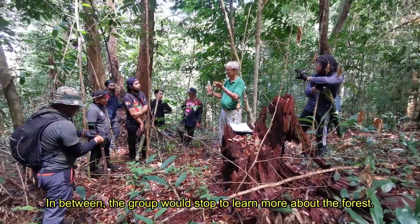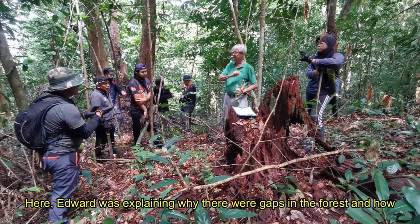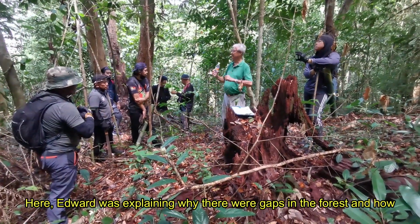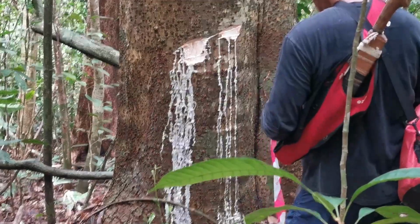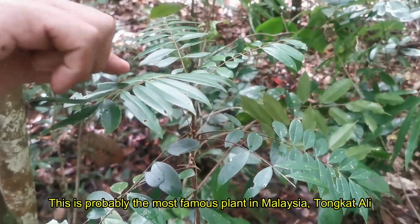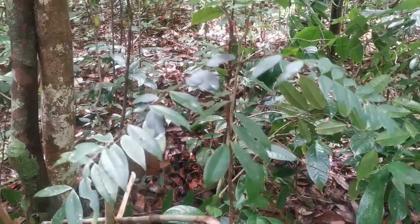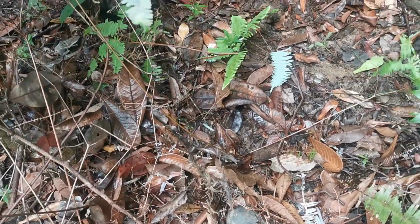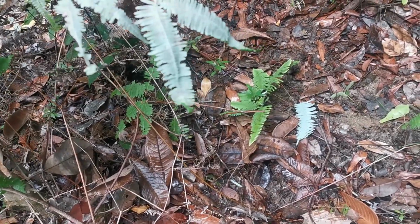In between, the group would stop to learn more about the forest. Here, Edward was explaining why there were gaps in the forest and how it fit into the ecosystem of the forest. This is probably the most famous plant in Malaysia, Tongkat Ali. This is an example of Krangas forest, sandy soil. When you have sandy soil, the vegetation.